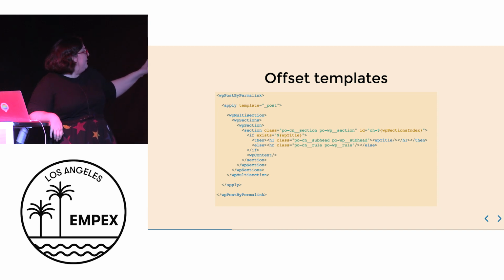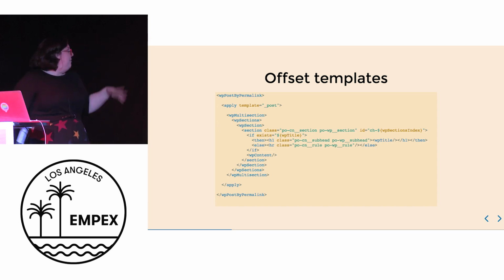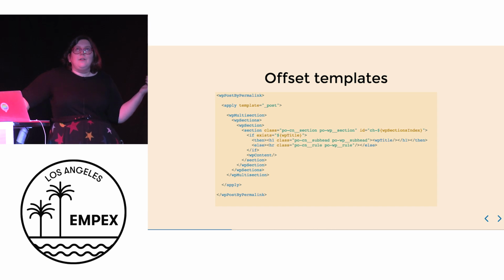This is a multi-section post. And for each section, you're going to have a title for that section and some content. And that's pretty much how the querying to WordPress works in our app.